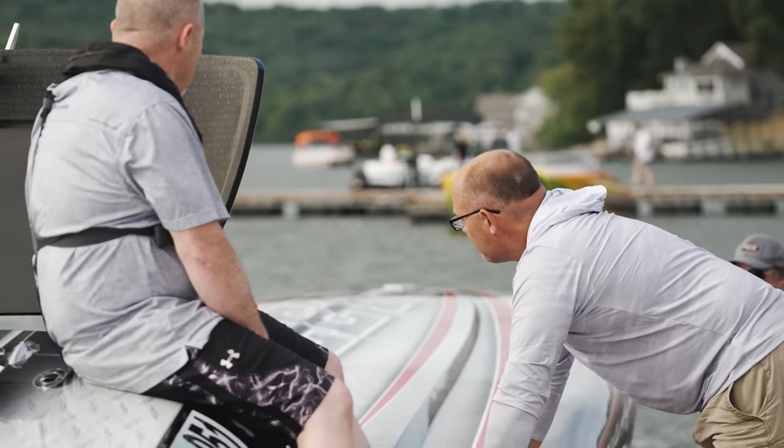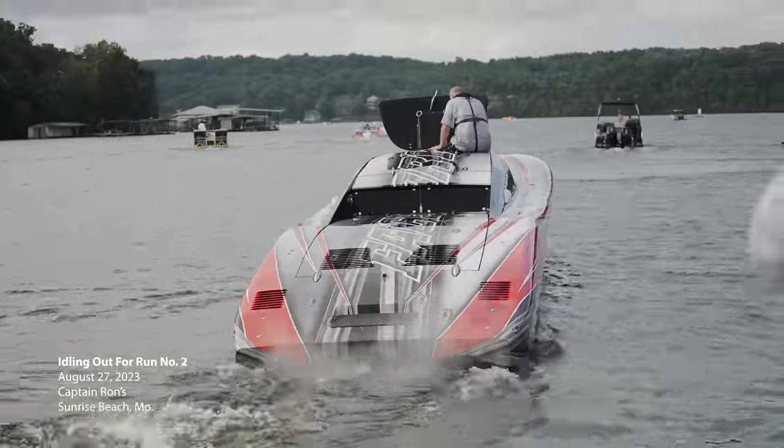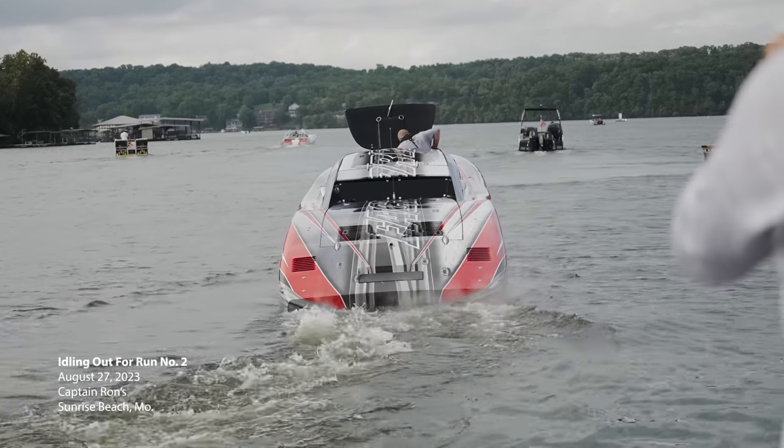We're at Captain Ron Sunday morning, so we pull out into the milling area, and it's not that I was nervous about not being able to do well. I was just like, if it can just work, whatever number falls into play, I'll be happy with.